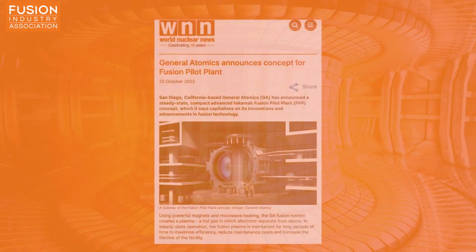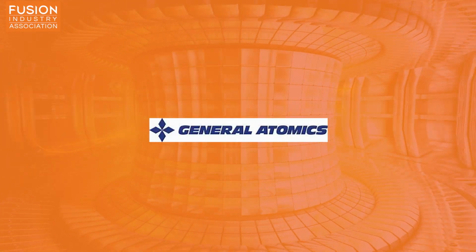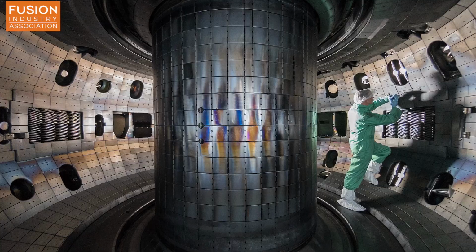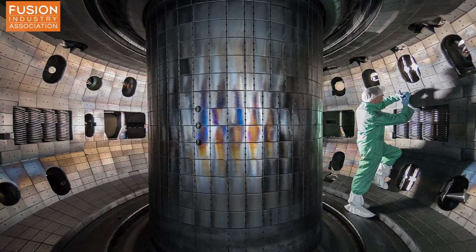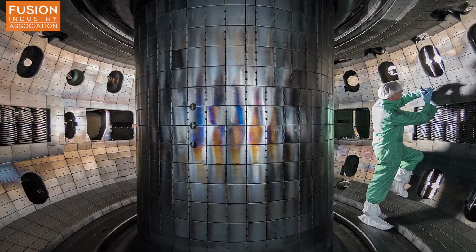4. General Atomics announces concept for fusion pilot plant. The last story today is about another next-generation fusion device, as US company General Atomics, which operates and manages the D3D fusion experiment for the US Department of Energy, has announced their plans to develop a compact Tokamak-based fusion pilot plant. As I mentioned earlier, one option for fueling a fusion reactor is to use deuterium and tritium gases.